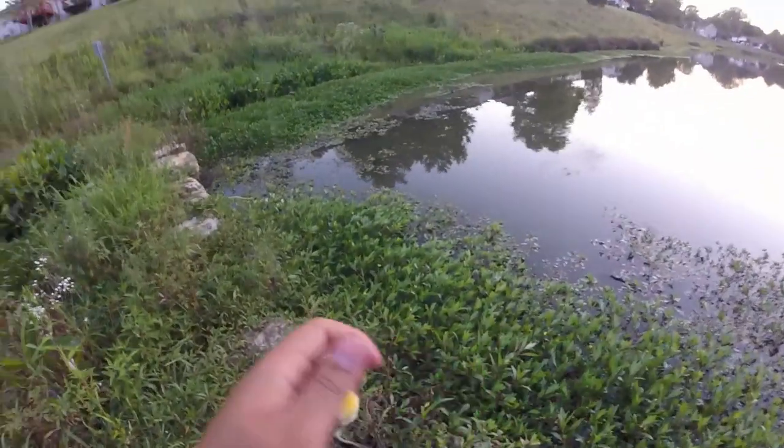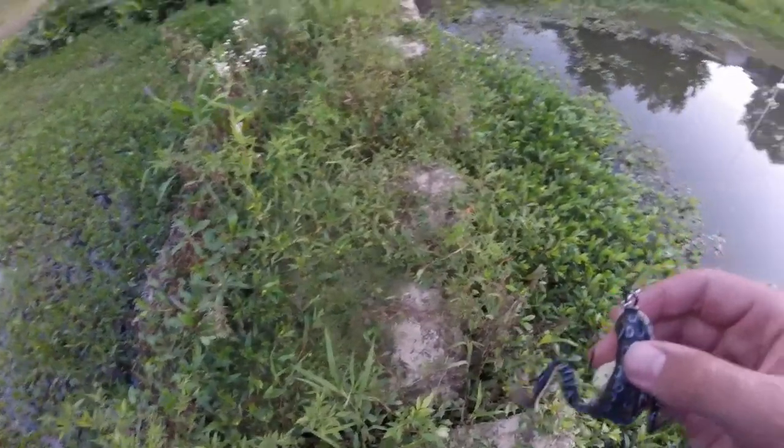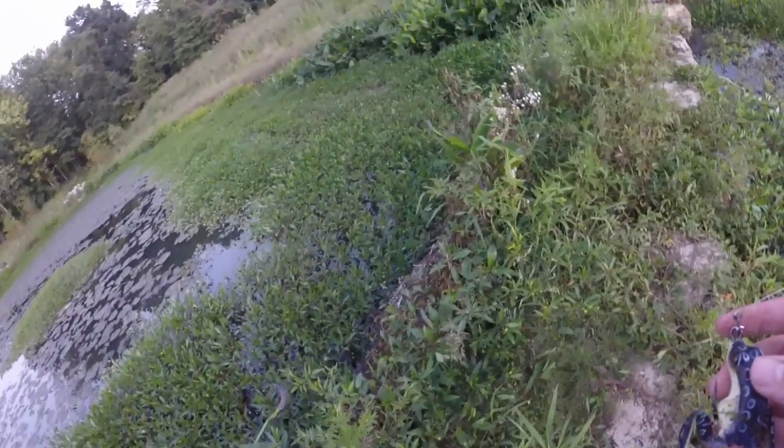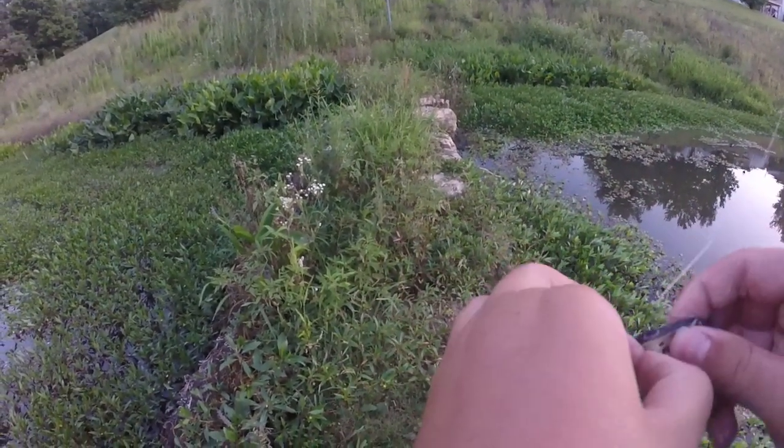Hello, buddy. And I'm gonna say this every time I catch a fish on that side, they have the option to swim through these rocks. There's holes in the rocks. When it rains, the water comes over the rocks, so they're not trapped on that side. So don't get worried, guys.